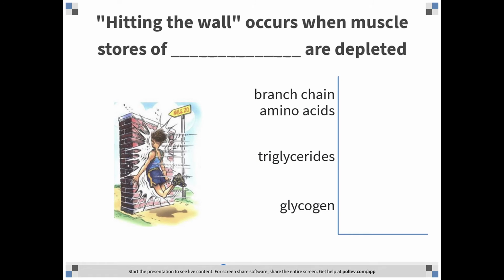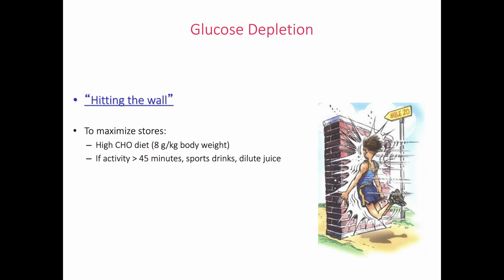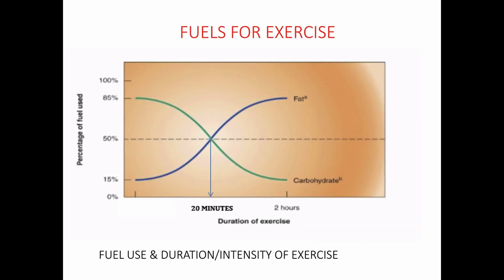Hitting the wall occurs when the muscles are depleted of glycogen. And this occurs usually, I'm told, around mile 20 of the Boston Marathon, or I guess any marathon. What happens is the muscles are no longer providing glycogen or glucose for aerobic or anaerobic activity. Basically, the person is running on fumes, whatever they can get while they're still in motion.